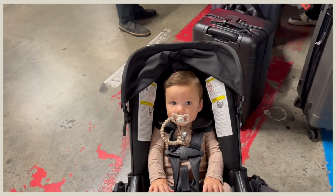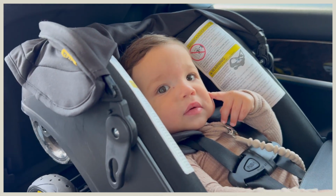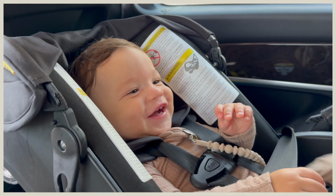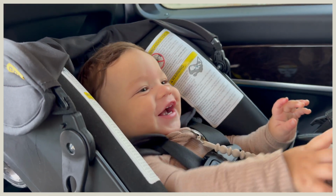It's come on every single one of our trips. It's super easy to just put him in it, head to the airport in his car seat, pop it out in its little stroller, and then we typically check it at the gate so that it doesn't get lost between connecting flights and things like that. So we really love our Doona, and we highly recommend that it's something you invest in.